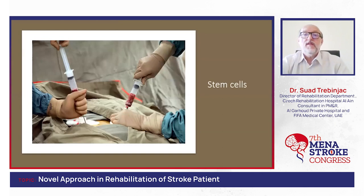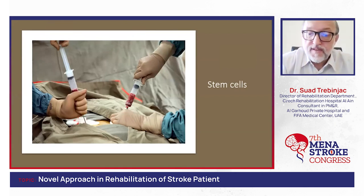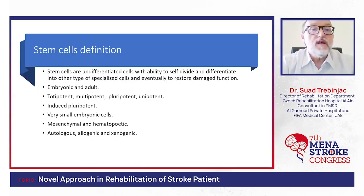The next new technology which gains more and more interest and popularity is stem cells. They attract the attention of scientists, clinicians, as well as our patients. So what are the stem cells? These are very specific cells in our body. They are undifferentiated cells with the ability and potential to self-divide and differentiate into other types of specialized cells, and eventually to restore the damaged function.